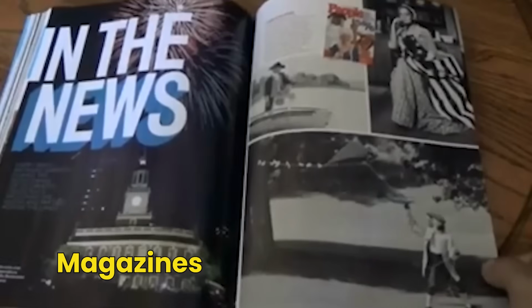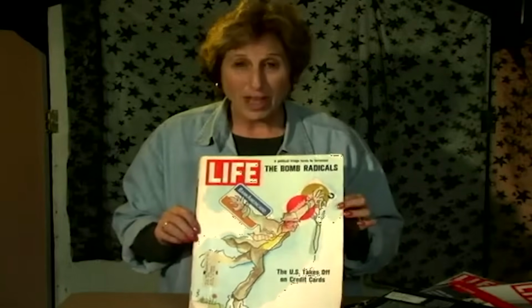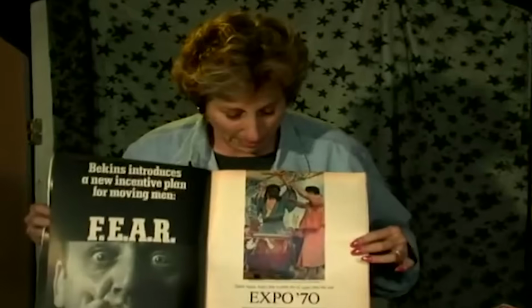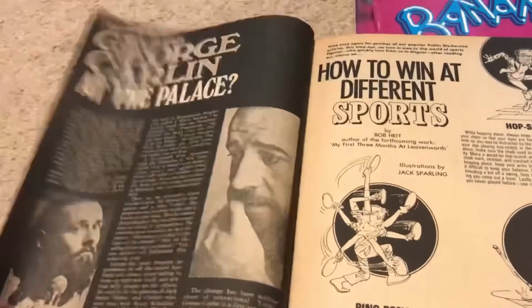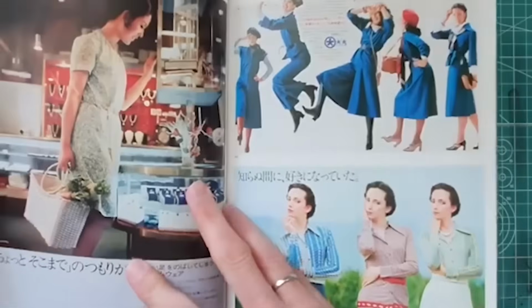Magazines. There was a time when landing on the cover of a magazine meant you made it. Whether it was Rolling Stone, Life, Vogue, or Time, those glossy pages captured the faces, fashions, and big moments of each generation. In the 1970s, magazines weren't just reading material, they were pop culture snapshots. People collected them, passed them around, and saved issues that felt important.